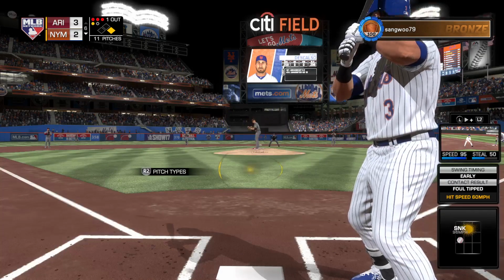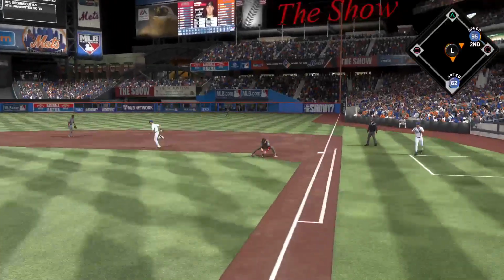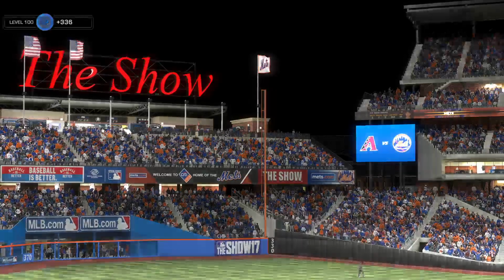Now a swing and a ball chopped foul right at home plate. This is on the ground over to first. Cozart for 1. On to Smoke. It's a double play, and that'll end the inning.